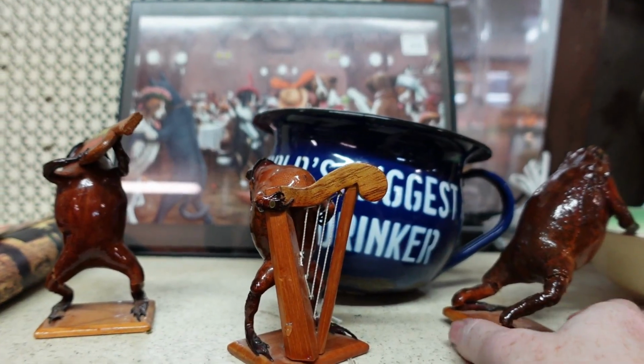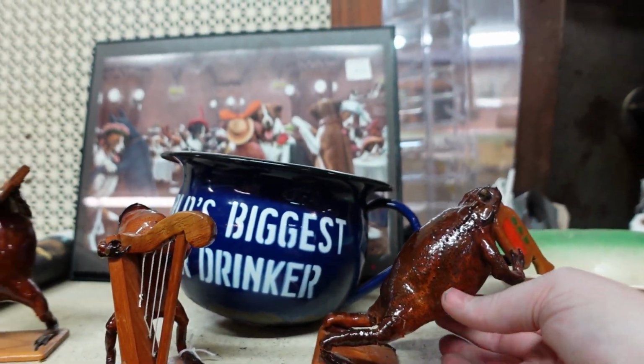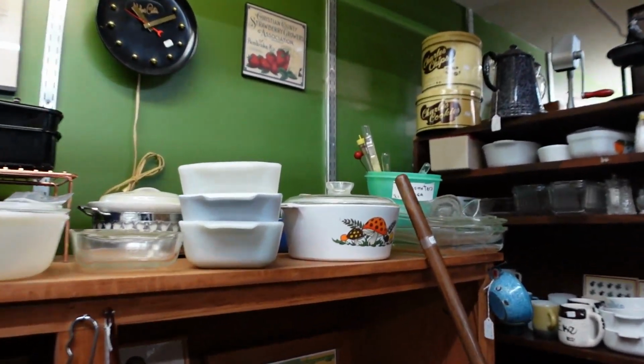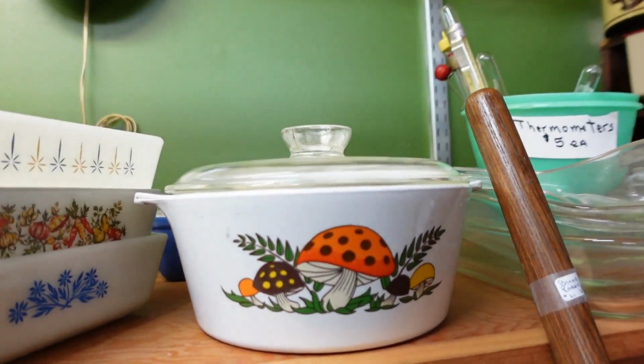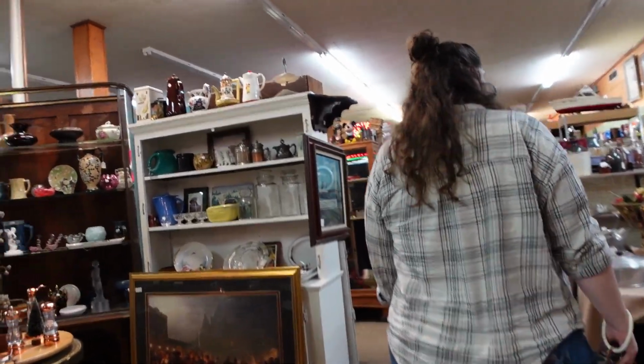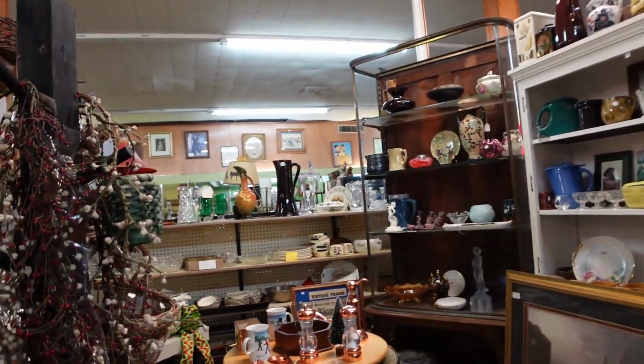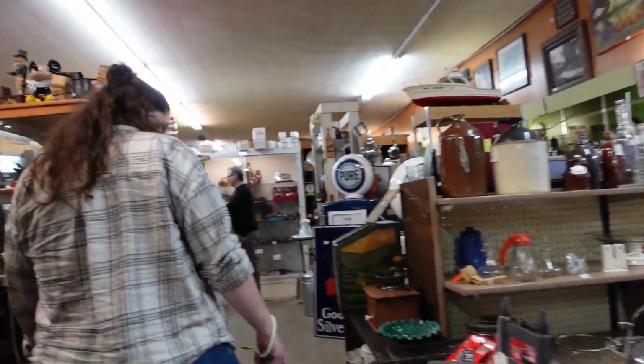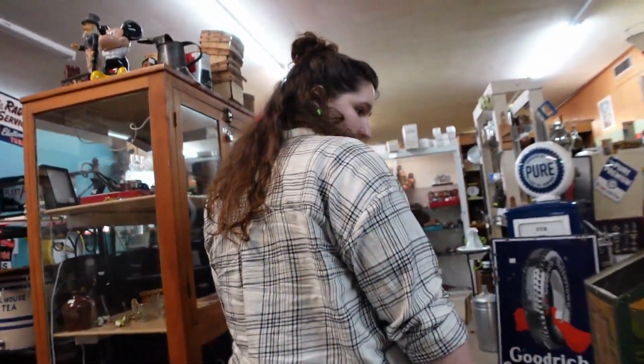These frogs were pretty damaged, so they didn't come home with us, but we always love finding these taxidermied frogs. And of course, I found a mushroom. It didn't come home with me. This is my favorite antique store sound. I feel like if an antique store does not have creaky floors, it is not for me.